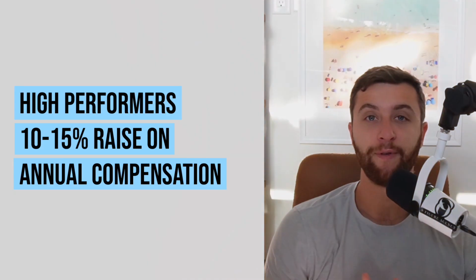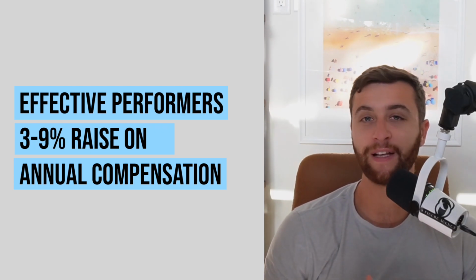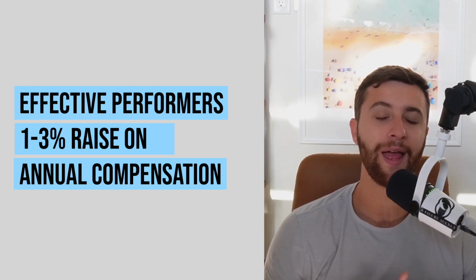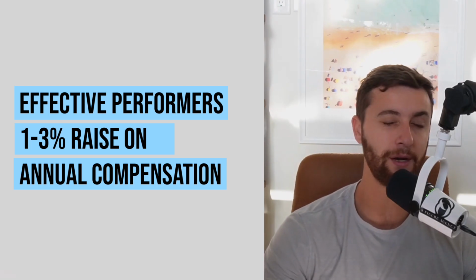To standardize promotions and raises, each qualifying group will get a correlating raise based on the bucket that they get grouped into. High performers can get a 10 to 15% raise on their annual compensation. Effective performers could get a 3 to 9% raise on their annual compensation, and low performers can get a 1 to 3% raise on their annual compensation, depending on inflation. What's important in this section is that your company is large enough to effectively stack rank employees against another to know who falls into which bucket.